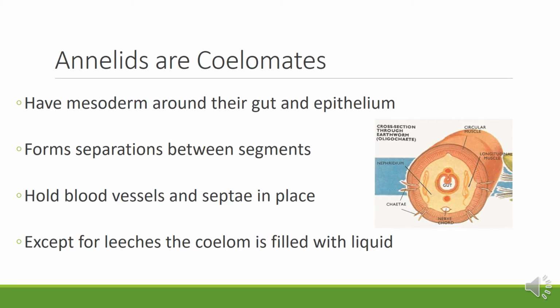They are coelomates. They have mesoderm around their gut and around their epithelium. This forms separations between segments, holds all their blood vessels and their septae in place, and except for leeches, in all of Annelida, the coelom is filled with liquid.